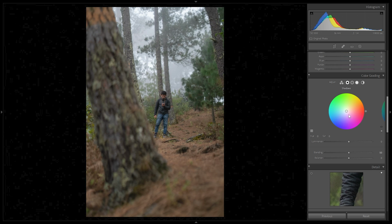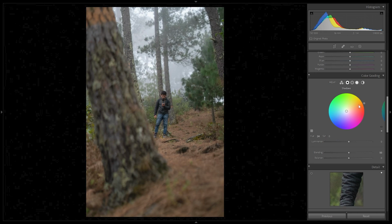So first of all, in the shadows, what I'm going to do is add a bit of an orange tone. Now in the color wheels, as we can see, we don't have browns. So what we'll have to do is combine some reds and some oranges to achieve the brownish tint that we want. So in the shadows, I'm just going to add a bit of an orangey type color. You can see the value over here. I'm going to go with a hue of 34, and then the saturation just added ever so slightly, all the way down to around plus 13, not too much.